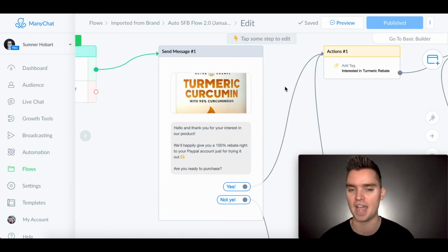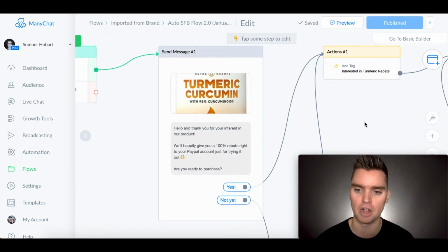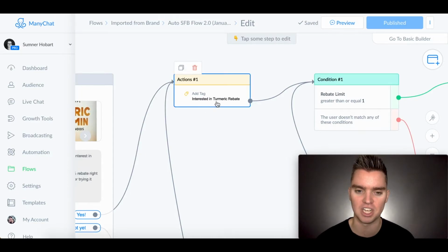But yeah, so not yet is like a net that helps us be as efficient as possible and not lose anybody in the process. And then the majority of people, however, will say, yes, I'm interested in the rebate. Okay, great. Once they say that or click on that, we're going to tag them for organizational purposes.